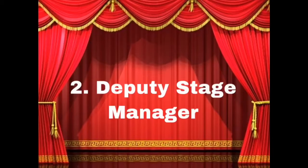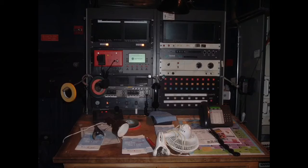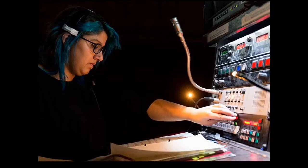The next is a deputy stage manager. They often read off a prompt book to call the show, to tell different areas what to do and when to do it. They sit in on rehearsals, note down every move from actors in their prompt books, and it needs to be highly detailed. They also take down the different technical aspects during the show, such as lighting and sound.